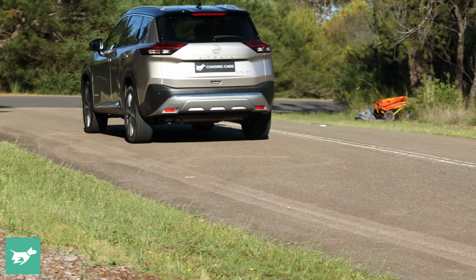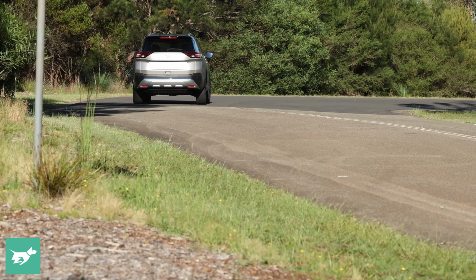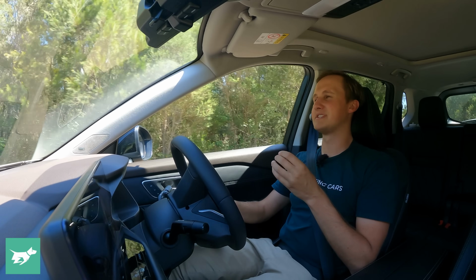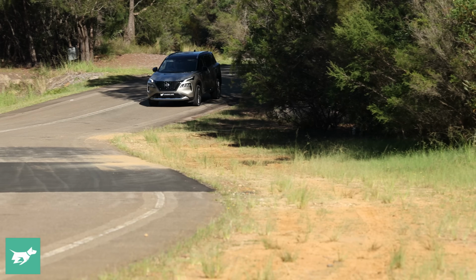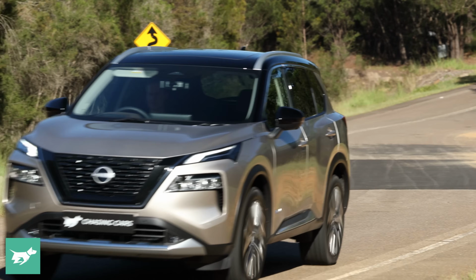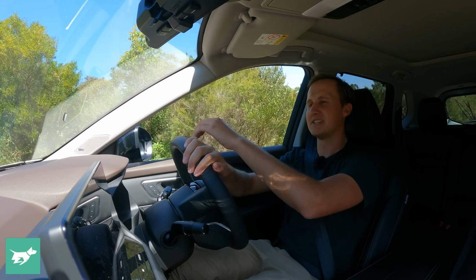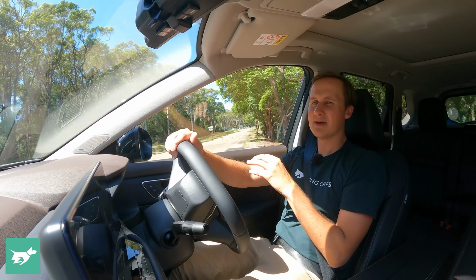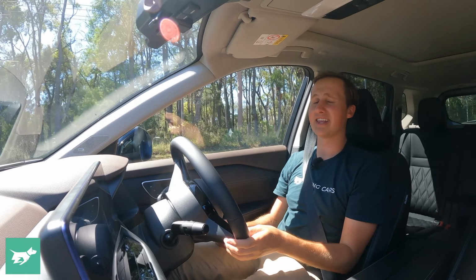And in my experience, the Nissan systems are tuned really well for Australian roads. The adaptive cruise control is nice to use, the lane keep assist isn't too intrusive, and also you get a reassuring little sound when the lane keep assist locks into place, and it kind of gives you confidence in the system because you can see it's active and you can feel it slightly holding you in place, but again, not trying to rip the steering wheel out of your hands.